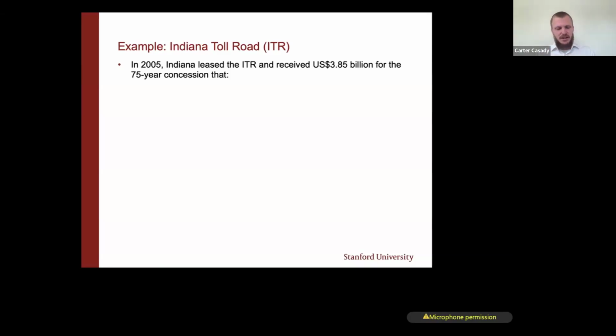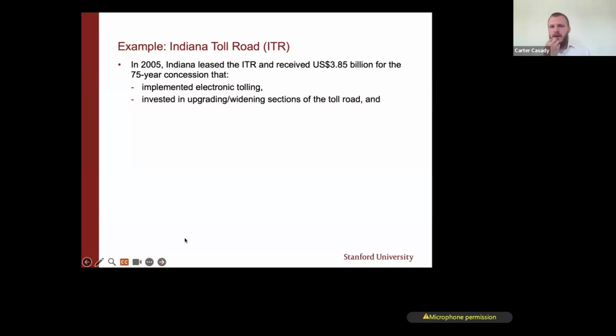So this was sort of a strategic play for Indiana to try and realize some of the value from the system and get private sector folks involved to do things like, they implemented electronic tolling. So that lowered the transaction costs and improved toll collection rates, right? They also invested in upgrading and widening sections of the toll road. And additionally, part of the contractual arrangement was you need to maintain specified service levels in designated rural and urban areas. So, all sounds well and good, right?